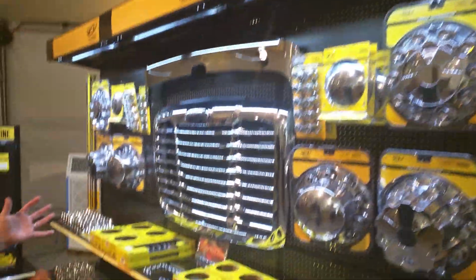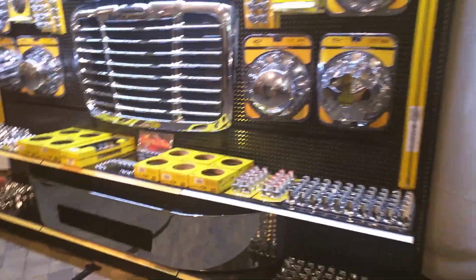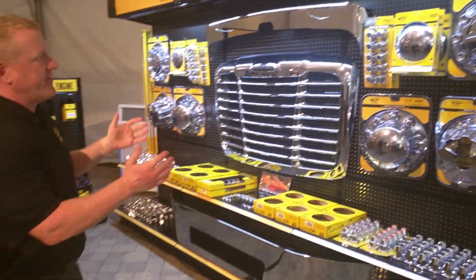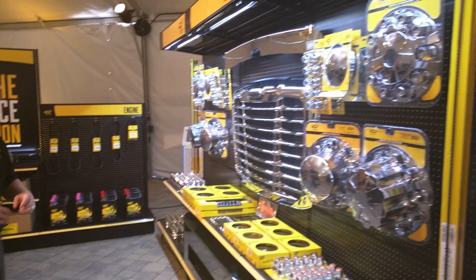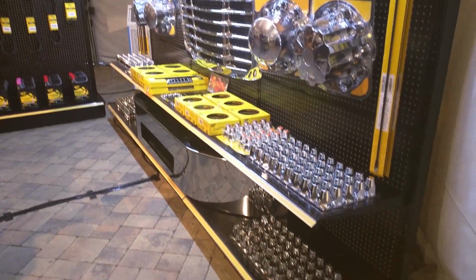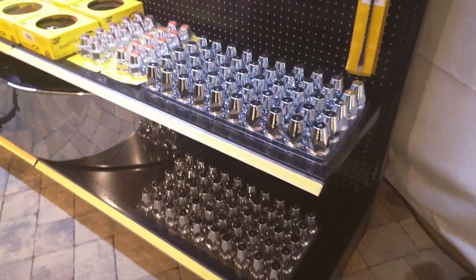You can see this is our chrome area. Again, this is a big one for everyone in trucking. We have a very good offering in chrome, from bumpers and visors to grills and lug nut covers, mirrors. Again, this is a great thing for us.